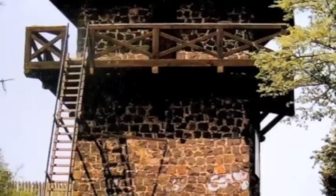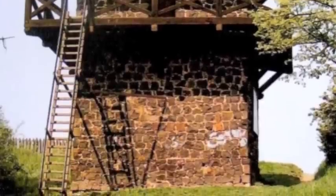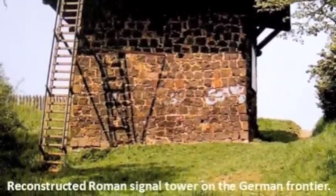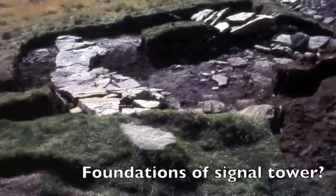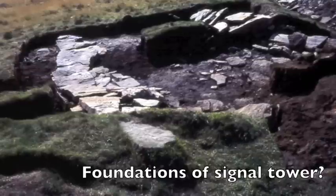This is by no means a fanciful suggestion, since we know that on the German frontier extensive use was made of signal towers. There were no fewer than 900. The one on Warlow offered us a sight line to Wholestone Moor above Slack, where another tower perhaps completed the link to the fort. Also, another tower would have been needed on Millstone Edge to make the link with Castleshaw.